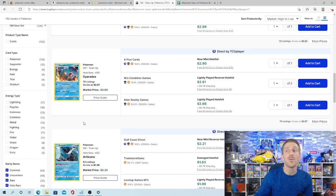But you can do this on your own going through XY sets. You can do it on your own going through Sun and Moon sets, or even older if you would like. But it gives you an idea of what might be included in your bulk that you really want to remove. So that way you can use it as trade credit, or maybe you can buy list it, sell it to a website that might be buy listing stuff, but it gives you a lot more return because it's not bulk.